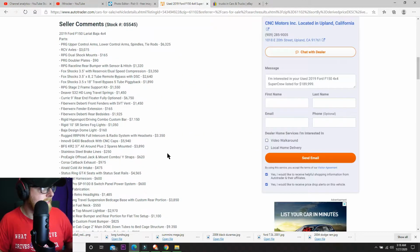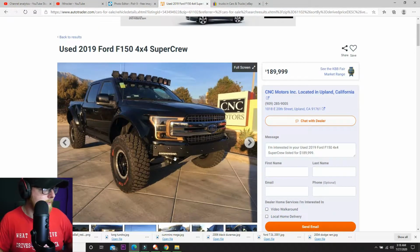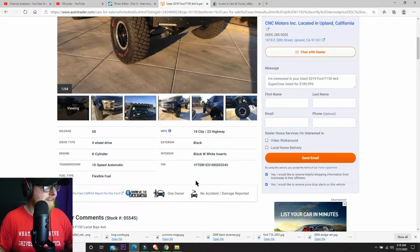Wow. I mean, you might as well enter the Baja 1000 with this, right? I wonder how this really would hold up. I mean, it kind of does look like the real deal. I'll give you that. Got the Baja TAs. It's pretty sharp looking. It's weird how it still has the chrome grille, and right here looks like a regular truck, and then you see it's so modified.